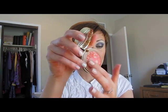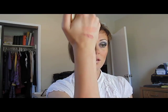I'll swatch Coralina and have it for you on the back of my hand. So it appears super orangey, I guess you could say. It's a really beautiful flush though. And there is Sweet Rose.